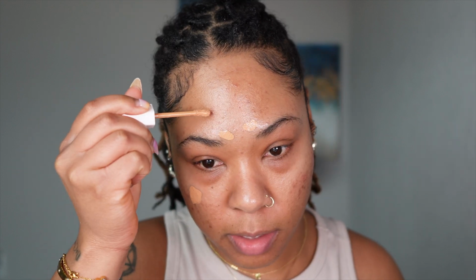I'm gonna go in with the darker shade just because it is a little bit more the color of my skin. And that's what I typically like to do, is to conceal my dark spots first and then go in with my foundation over it. And put my concealer over the dark spots that I want to conceal.